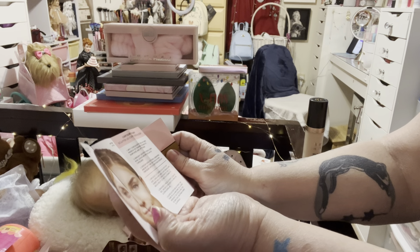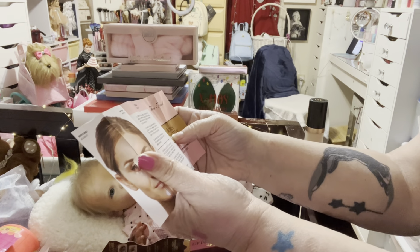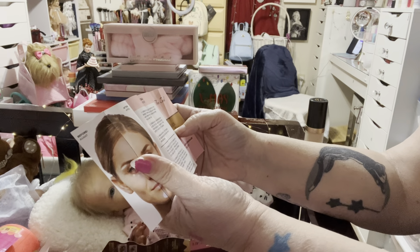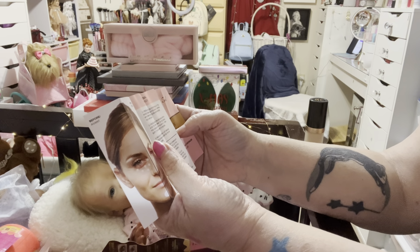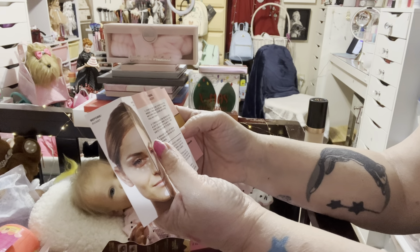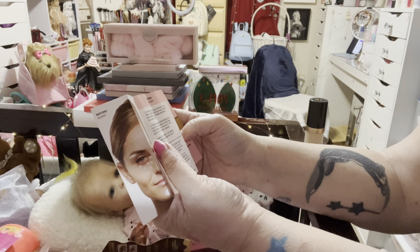Here's what she put it on. Conceal dark circles starting at the inside corners, under eyes, and tapping with your ring finger to cover everywhere.